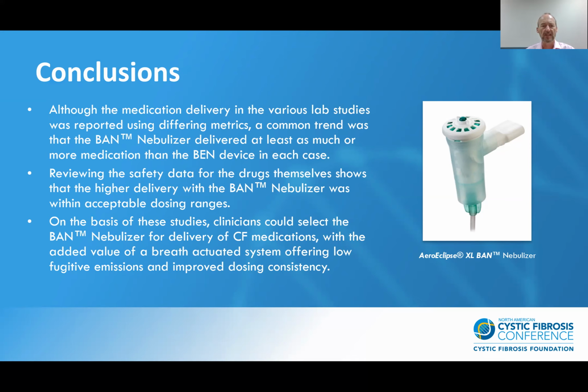And when we reviewed the safety data for the drugs themselves, we saw that the higher delivery with the breath-actuated nebulizer was within acceptable dosing ranges during development and clinical studies of these drugs. So on the basis of these studies, clinicians could select the breath-actuated nebulizer for delivery of CF medications, with the added value of a breath-actuated system offering low fugitive emissions and also improved dosing consistency.